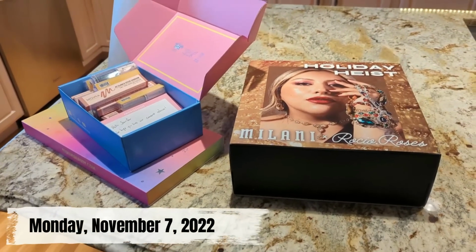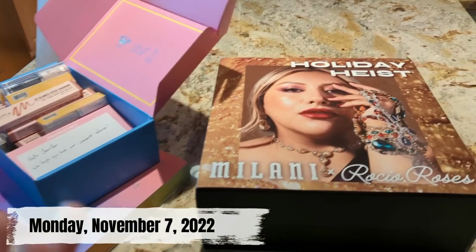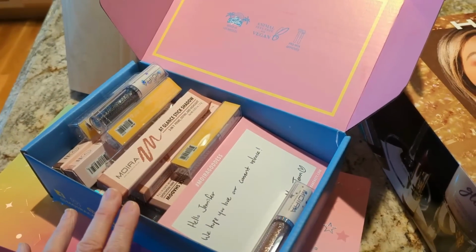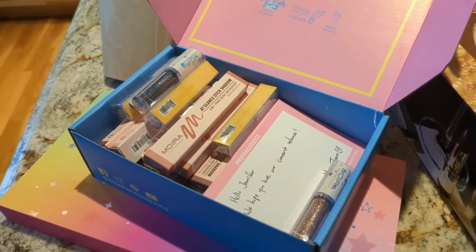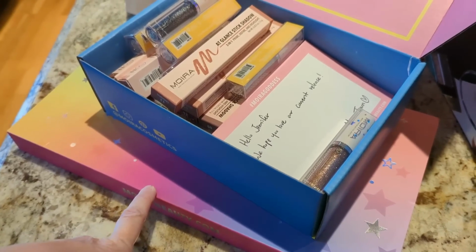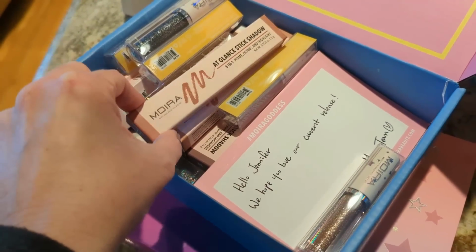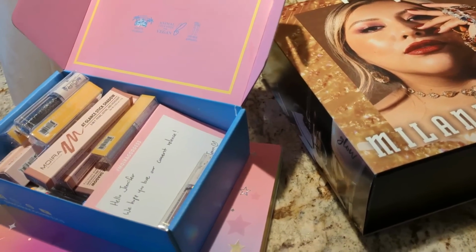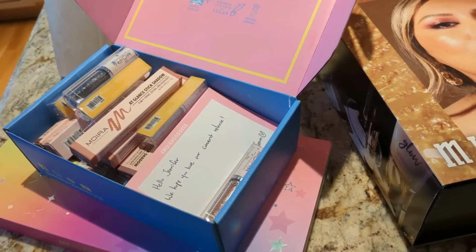Hey guys, it's Monday afternoon. I just got 2 packages in the mail, one from Milani. They have some new holiday kits, and also I got a box from Moira, which I am so excited about because they have brand new eyeshadows that are in this box right here, and also some new eye crayons, glitter liners. It all looks amazing, so let's head upstairs, check them out a little closer, and do some swatches.